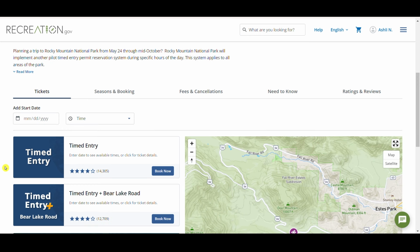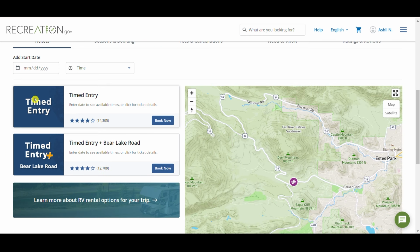Okay, so then when this pulls up and you scroll down, you'll notice you have the option for the regular timed entry or the timed entry plus, which includes Bear Lake. You'll have to do these separate, and you only need one per day. And so if the day that you're trying to reserve, you don't plan on going to Bear Lake at all, then you'll want to go to timed entry and just get one of those. If you do plan on going to Bear Lake, then you're going to want to try to get one of these. The timed entry pluses go faster, they're harder to get. So if you need one with Bear Lake, then go ahead and go for it. But if you don't, it will be much easier to get the regular timed entry.